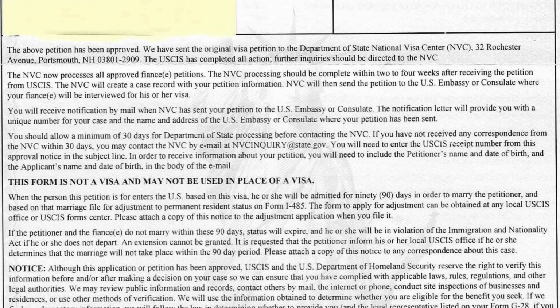So next, it says here that the above petition has been approved. So on this letter, they will tell you what is the next process. All right. So this is very vital. You have to take note of this because this is your next step after you received your NOA 2, or the Notice of Action Approval Notice. So we have sent the original visa petition to the Department of State National Visa Center, or NVC. And then the USCIS has completed all action. Further inquiries should be directed to the NVC.